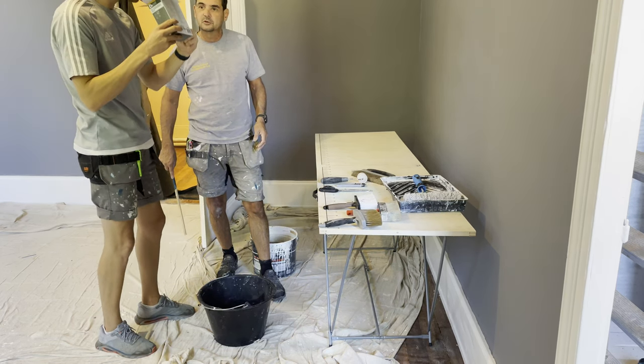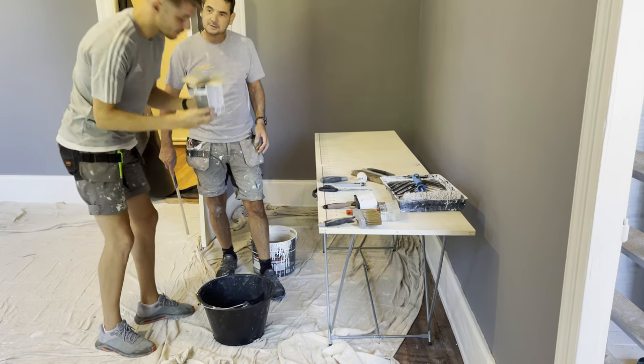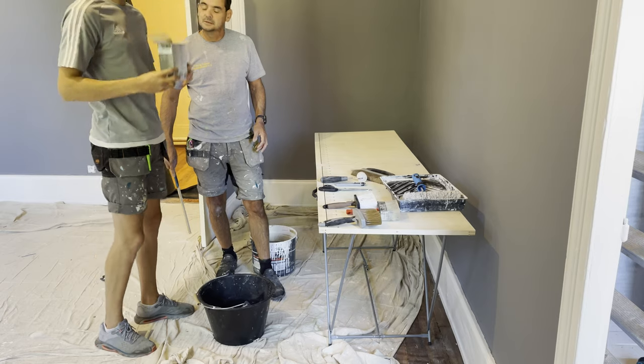Done with the precision we expect from Jake. A couple of flakes more. I think that's about half.